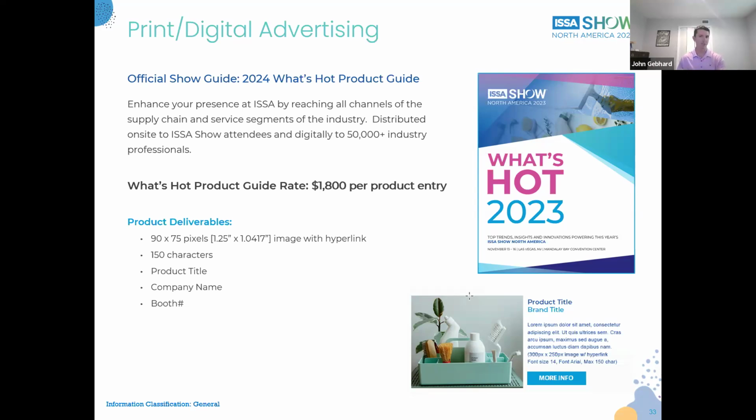That's more became our exhibitor spotlight, which is a full page ad. This What's Hot product guide is where you get to showcase your product. So 150 characters, product image, name, title, booth number, hyperlink out to where you need it to, because it is digital now. And the exciting thing about this is really that $1,800 cost point.